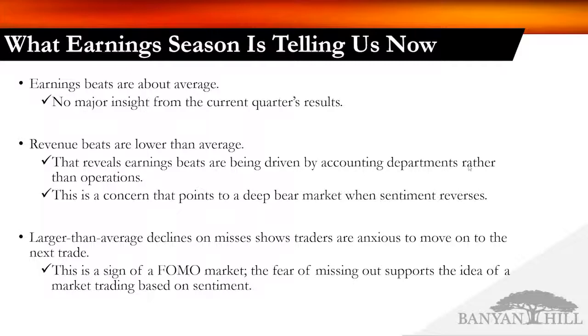It's happening sometime. And the big insight is that larger than average decline we're seeing on misses. Traders are just anxious to get out of losing positions and move on to the next winner. It's a FOMO type market, fear of missing out, and that supports the idea of a market based on sentiment. Traders can't afford to wait for a company to turn around because they need to get into the next big thing. So sentiment is driving this market.